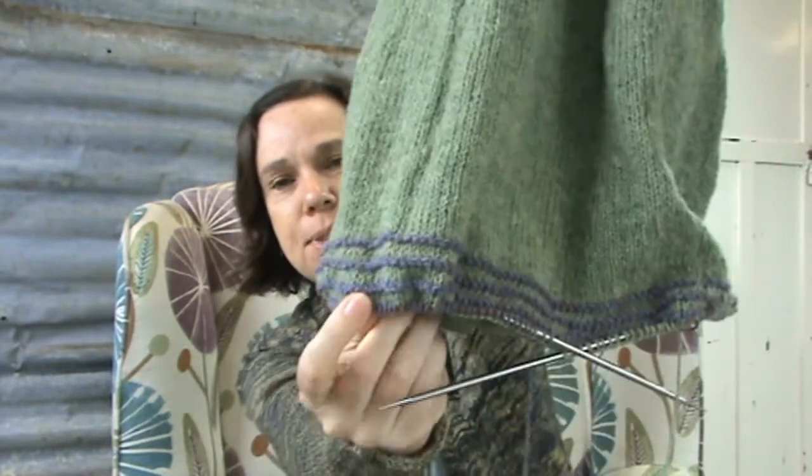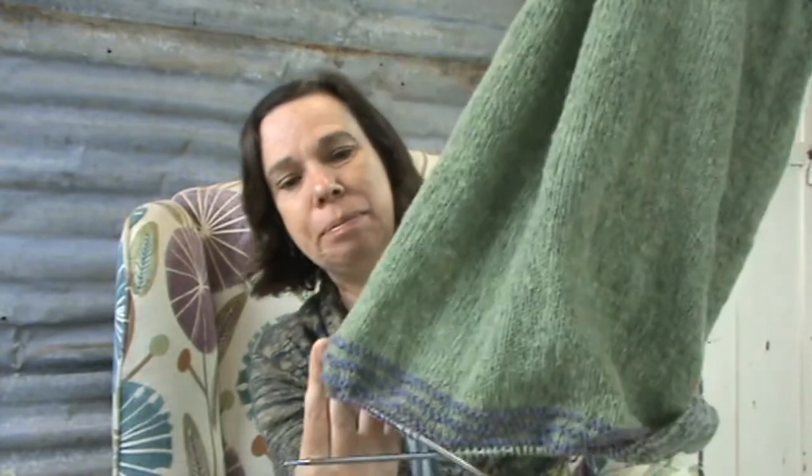I am, let me get it out, now working on the purple stripes on the end of the body. It actually isn't as long as the pattern called for. Obviously I must have a short torso or something, because it's a lot less than what the pattern called for, but I tried it on and I measured it against a couple of the other jumpers that I find quite comfortable, and this is going to be a good length for me.